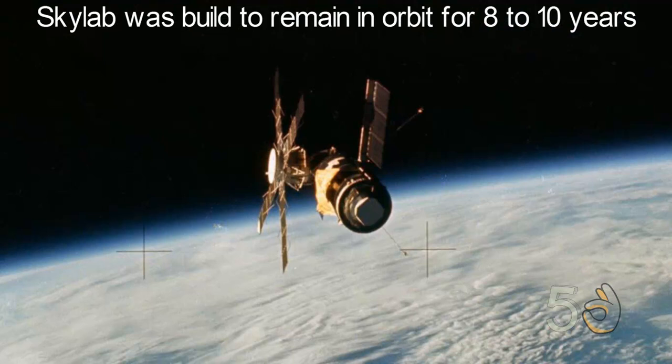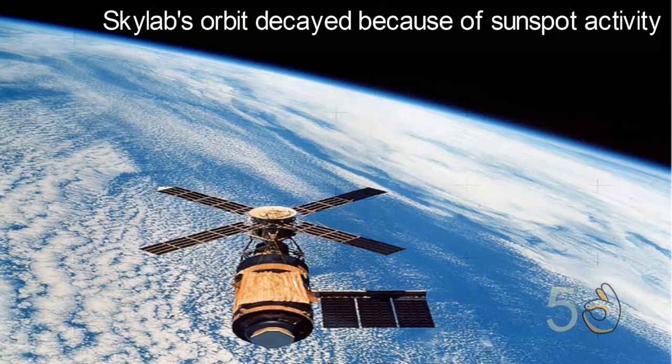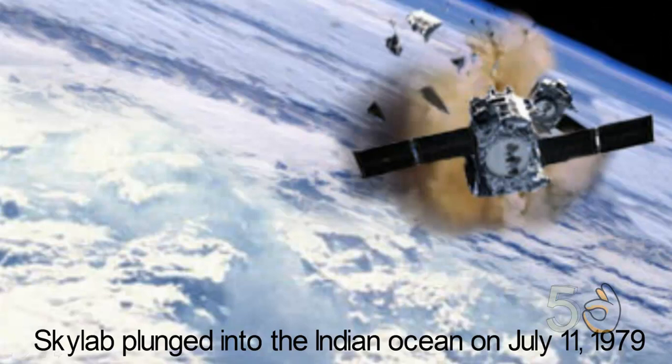It was expected that Skylab would remain in orbit for 8 to 10 years. But its orbit began to decay because of sunspot activity. On July 11, 1979, Skylab plunged into the atmosphere and burned up over the Indian Ocean.